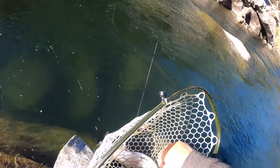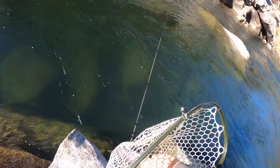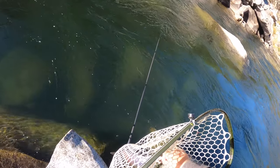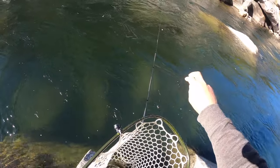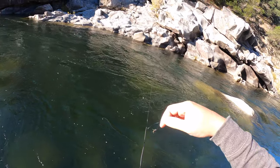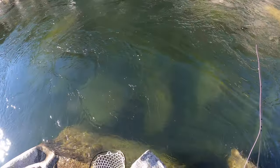So I've got a couple caddisflies here. One's unweighted and it's more like a scud than anything. And I've got one that's, there we go. The weighted rust caddis. That's a good 12 incher.